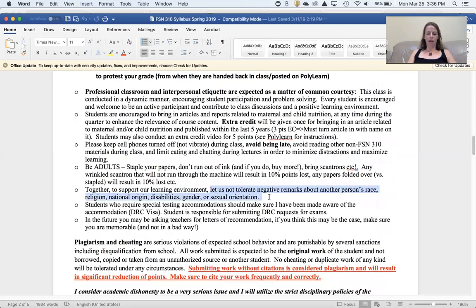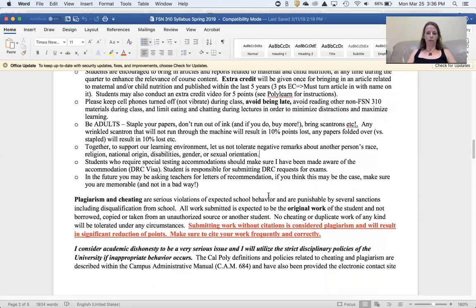Again, let's not have any negative remarks about anything. We have to be open-minded for diversity and celebrate our differences. If you use the DRC, I'm very willing and can accommodate that. Just let me know your requirements.